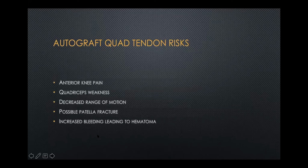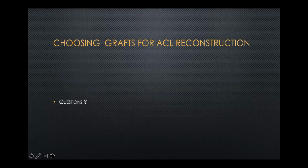The risks include anterior knee pain, quadricep weakness, decreased range of motion, and possible patella fracture. Also increased bleeding leading to hematoma due to the vasculature in the area. So those are all the ACL grafts, and that's my talk on choosing graft for ACL reconstruction.